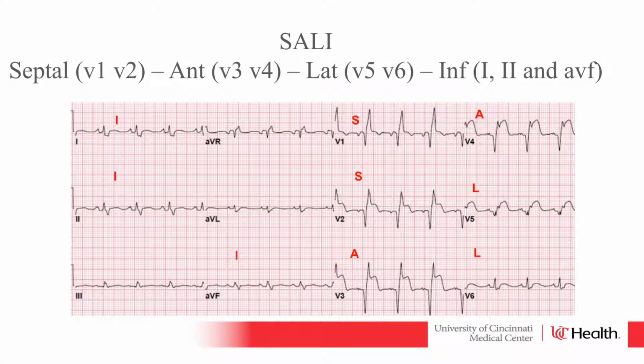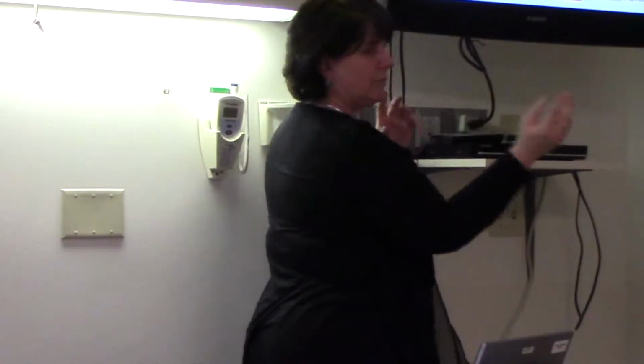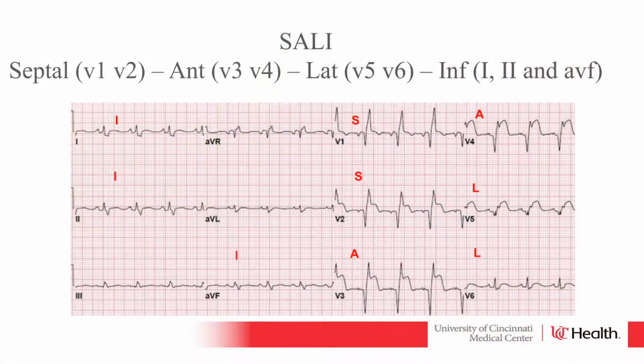It goes in order: V1, V2, V3, V4, V5, V6, then 1, 2, 3, and AVF. The AVR and the AVL are looking at it from a different angle, so they're like reciprocal. Leads 1 and AVF are looking at it like this, just looking at it reversely. So if I have ST elevation in 2 or more leads, I start to have it there but not really right there. I've got ST segment elevation there, but these are the 2 contiguous leads. So I can't call it an MI right there. I've got it here and here, so now it's in 2 contiguous leads, and I can call this an MI. But what MI do I want to call it?